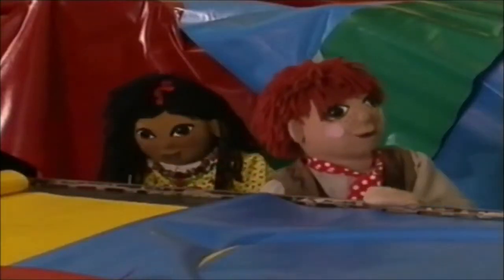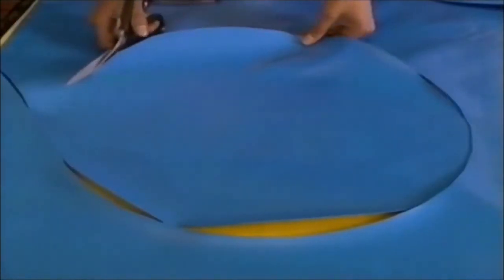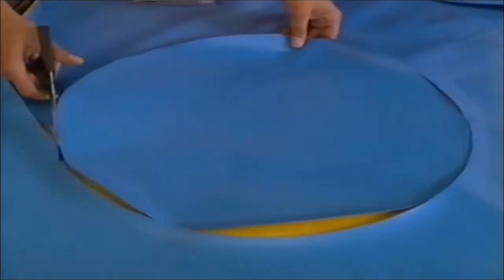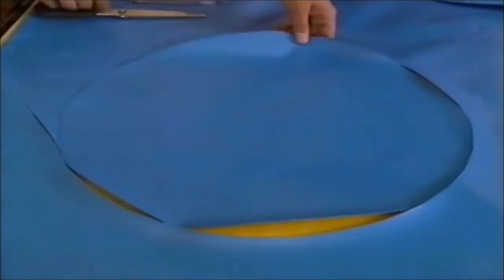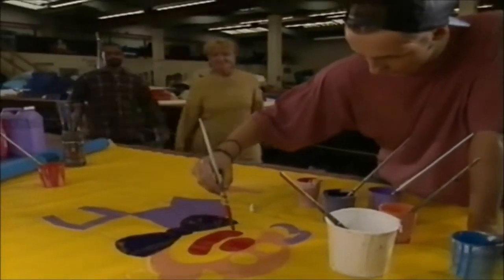Jim, he's cutting out. Rosie. Yeah? He's cutting out a circle shape. Yeah. In lots of lovely colours. Lots of lovely colours. Bouncy Rosie. And what happens here, Tony?